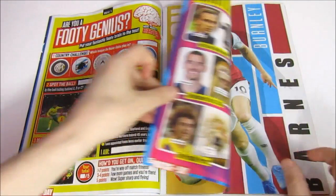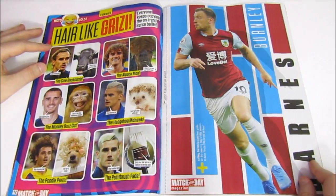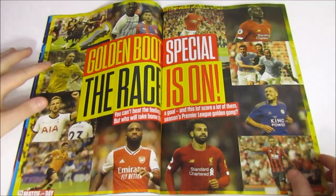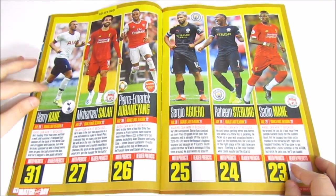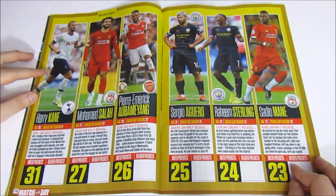What are they going to do with it? So we have a James Maddison poster. Some Griezmann hair, which compares him to a few different animals, and a paintbrush. And the Ashley Barnes poster as well. The Golden Boot race this year. And Match of the Day think that Harry Kane will win with 31 goals. He got 17 last season, so it'd be quite a jump.